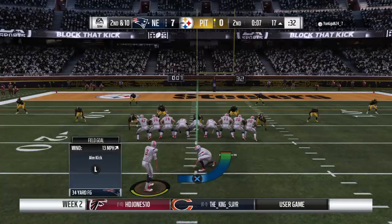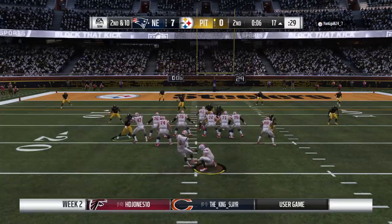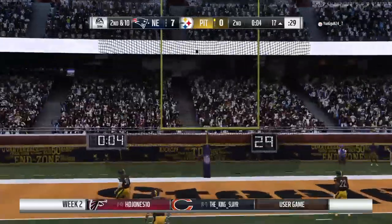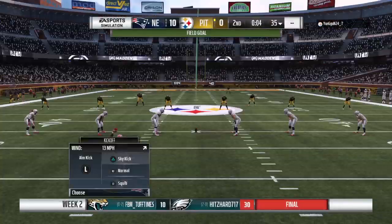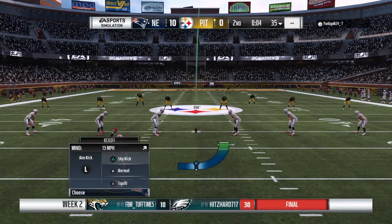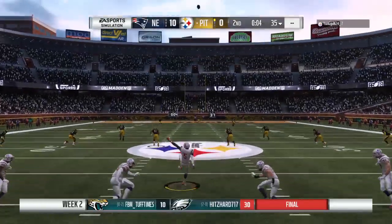So on second down, the field goal unit is on here as they try to get 3 before half. From the left hash, this from 34. And Hopkins' kick is good. And the lead moves to 10-zip. So the drive stalls out inside the 15-yard line, but they do get 3.